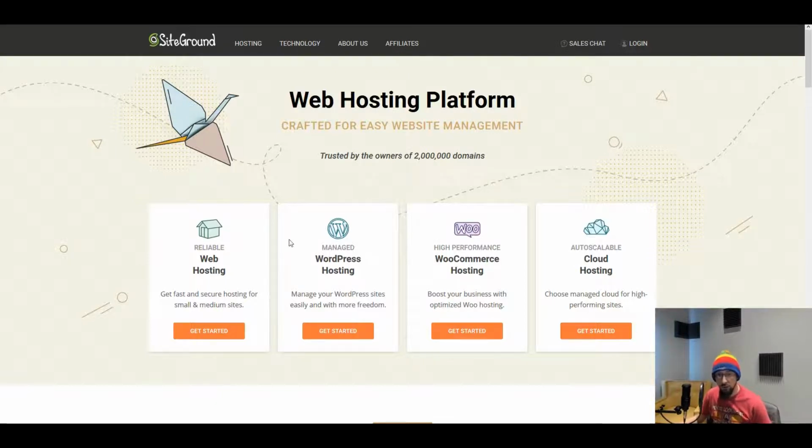So you could choose Managed WordPress Hosting and then install WooCommerce, which is a free plugin, but that would just be an extra added step. If you're planning on building an online store, just go ahead and do this WooCommerce hosting option here. This will set up a WordPress website with WooCommerce already installed, and you'll be ready to go.